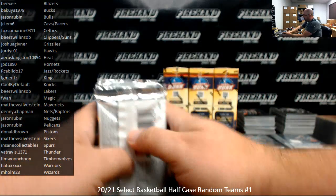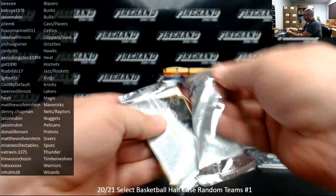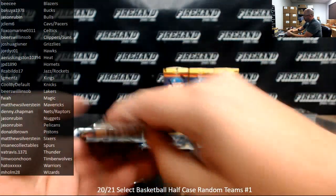Yeah, Select Retail, from what I'm being told, the checklist is the same, but the cards that are coming out of retail are completely different from hobby. Apparently all the base cards in retail are going to be blue.